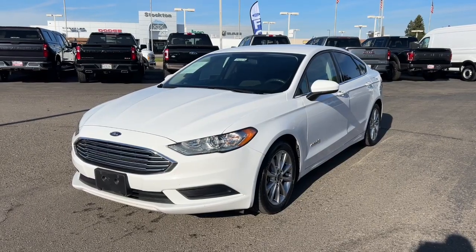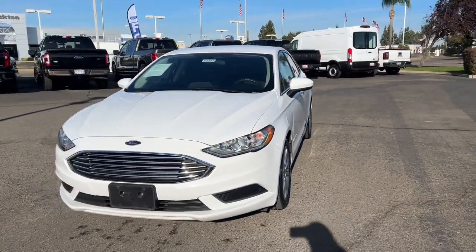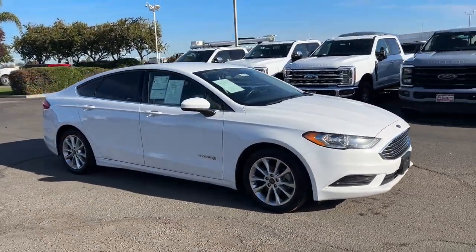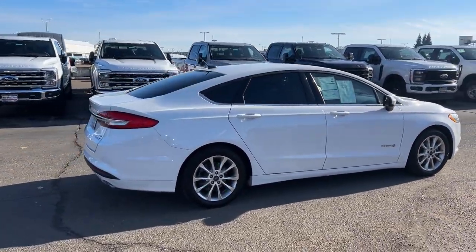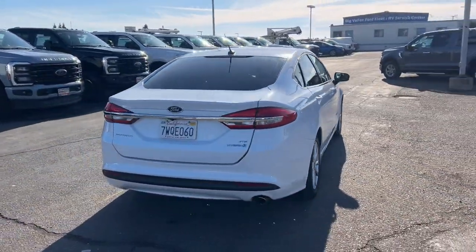You just found the 2017 Ford Fusion Hybrid. With less than 70,000 miles on the odometer, this vehicle stands out from the rest. This earth-friendly Fusion Hybrid delivers the advantages of innovative fuel efficiency combined with a comfort-focused cabin and the latest in safety and infotainment tech. It's the ideal sedan for your active lifestyle.